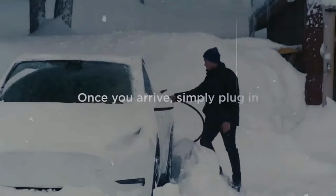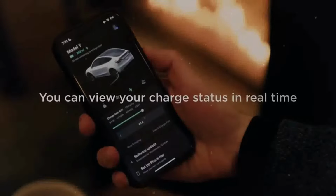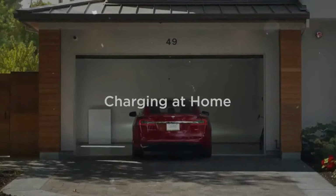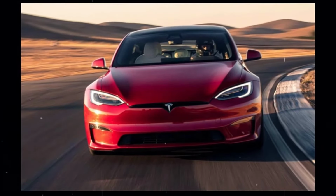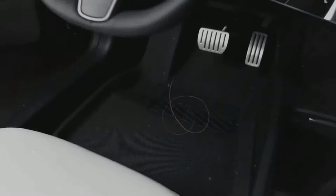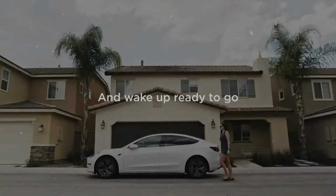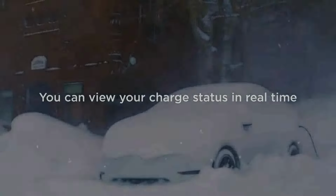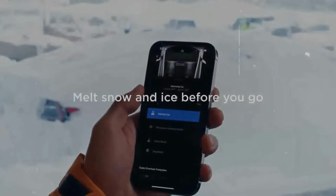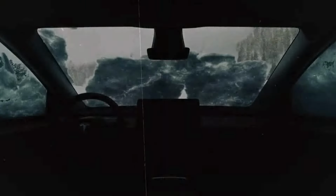With the FSD package, your Tesla can perform a variety of driving functions autonomously, including not only the ability to navigate routes autonomously, but also advanced functionality like automatic lane changes, automatic parking, and even navigation on roads with limited signage. It's like having an intelligent co-pilot by your side, ready to take control when needed, making your driving experience safer and more convenient. As for the price of Tesla's complete autonomous driving package, it may vary depending on the market and the specific characteristics of the vehicle.